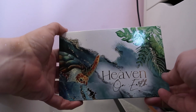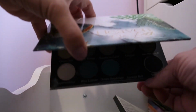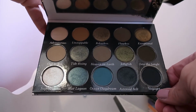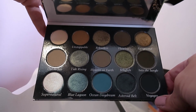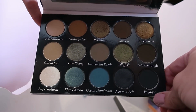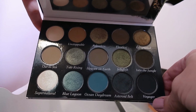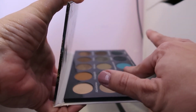Okay, I have this one. This is relatively new, Heaven on Earth. I bought it on Black Friday, so it is new, and it is Heaven on Earth because you have blues, you have greens, and you have neutrals. So you can create all kinds of looks. It's very versatile, and of course the quality is one of the best.